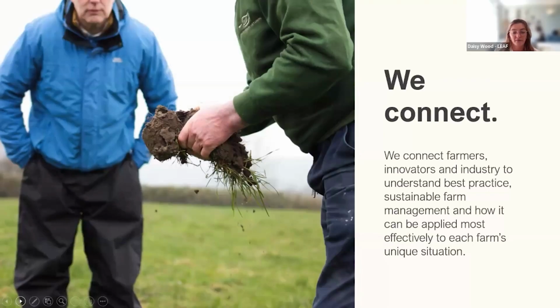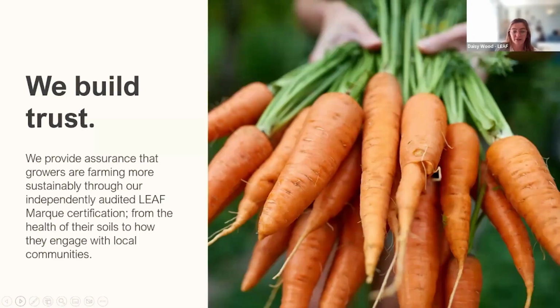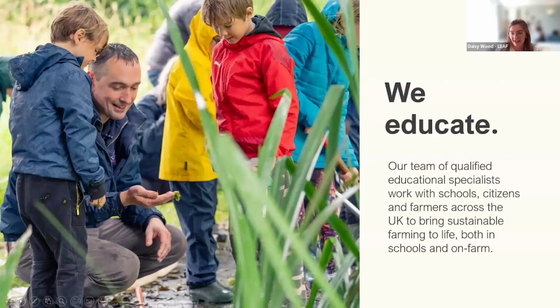So through an integrated farm management approach, we work to connect farmers, innovators, and industry to understand sustainable farm management, what best practice might look like, and how it can be applied effectively to each farm's unique situation. And my colleague will share a link in the chat if you want to find out a bit more about this. We also work to build trust through our independently audited LEAF Mark certification, looking at all aspects of farming, including livestock, engaging society, and energy efficiency, some examples. And then finally, we educate. So the LEAF education team are qualified educational specialists and go into schools as well as working with farmers to bring sustainable farming to life.